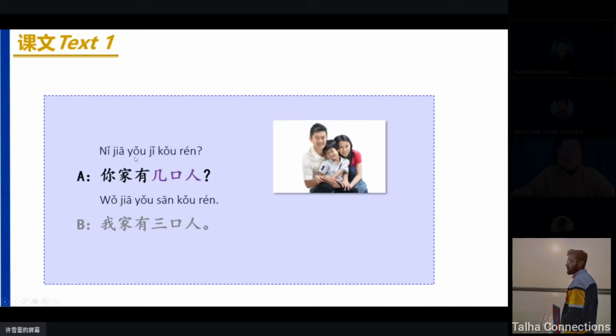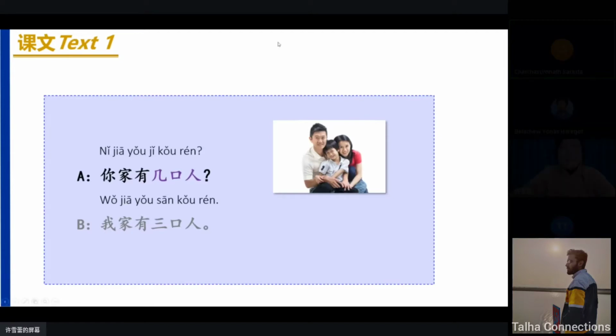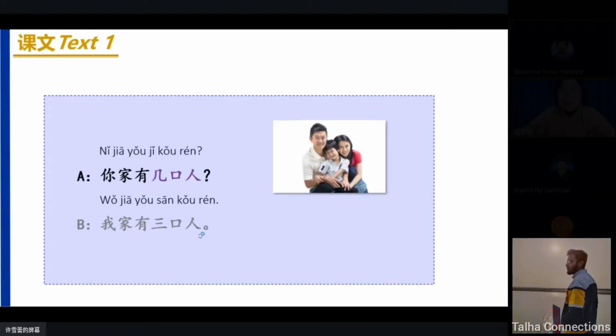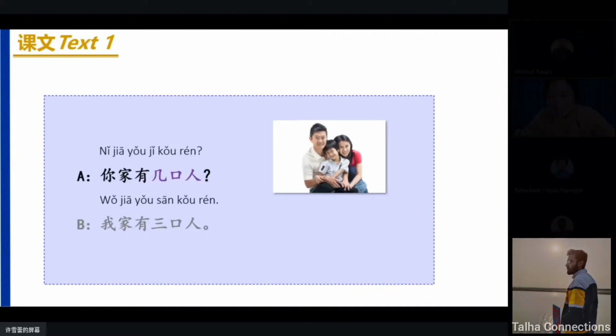我家有8口人。 我家有3口人。 Great. 我家有... 你家有... 4口人。 Yeah, use the actual number of your family members to answer the question. 你家有几口人？ 我家有5口人。 8口人。 哦，你家有8口人。 Very good. 我家有20口人。 20. That would be a very big family. Okay.